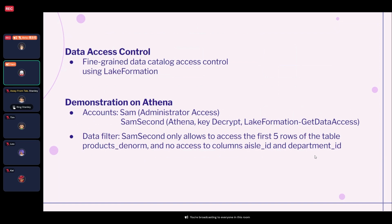Okay. We use Lake Formation for fine-grained control on data available to data analysts. Here is a demonstration. Two accounts are used. The first account is Sam, who has admin access, whereas Sam second only has access to Athena, decrypt access to the particular KMS key for the bucket, and Lake Formation get data access. A data filter is used to demonstrate limited access to the first 5 rows of the table and selected columns of a table. This will only be a demonstration as we don't have any sensitive data to filter out.